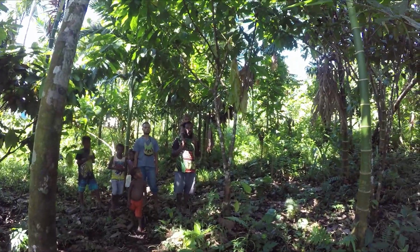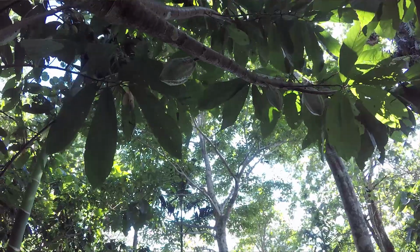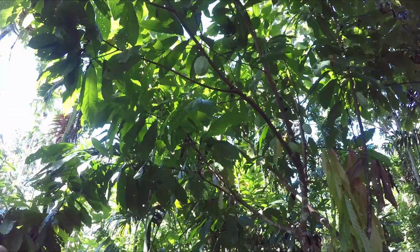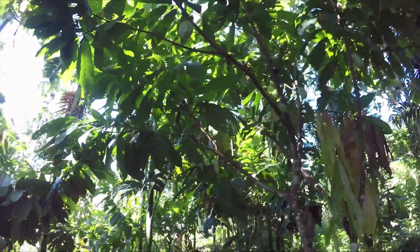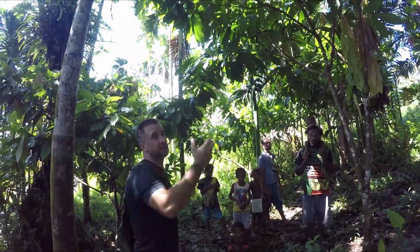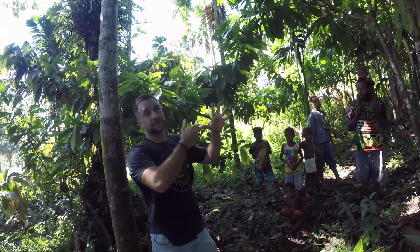Oh, really? Okay. And this actually you can see here, this is the fruit right here. So these ones are already starting to fruit. You can see that green pod. Oh, yeah. These pods are the cocoa pods, and inside those you get the seeds. Those go bigger than this one, and then they turn a yellow color. Yep. And then they have to open those pods up and take the seeds out.